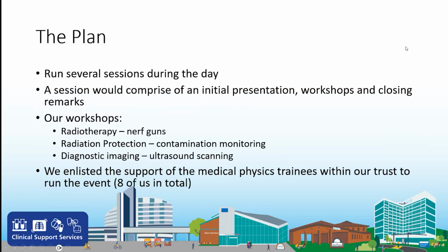Similarly to how the previous outreach events had worked, we were looking at running several sessions throughout the course of either a day or a half day. Each session would comprise an initial presentation outlining our roles within healthcare science and what medical physics looks like. Then we'd move on to some interactive workshops, followed by some closing remarks at the end where the students could ask any last questions they had remaining.